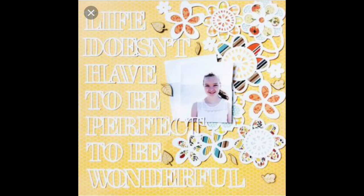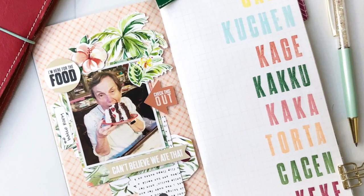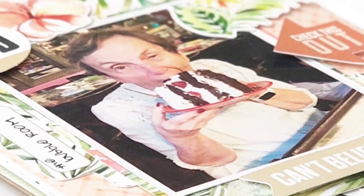So there you go. Remember, here's the 12 by 12, and this is my finished product inspired by that layout.